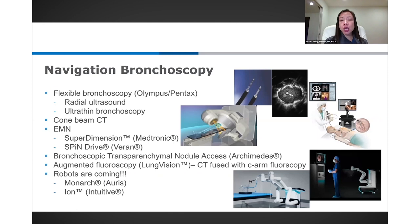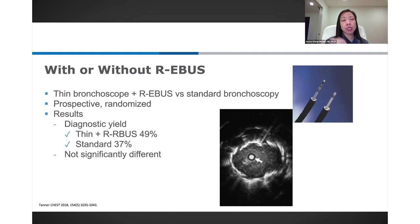Just to take a step back and look at how good some of these other technologies are, we'll go back to the radial ultrasound probe. This is, again, the thin radial ultrasound probe coming through the working channel of a regular bronchoscope, or an ultra-thin bronchoscope. There was a study by Nicole Tanner published in Chest in 2018, and we used a pretty rigorous definition of diagnostic yield, diagnostic versus non-diagnostic. And as you can see, the yield's not so great, right?